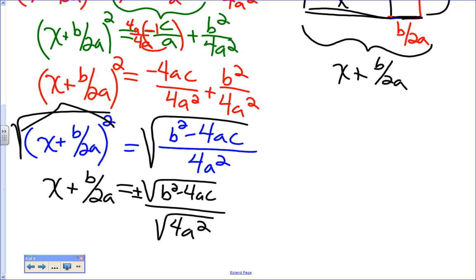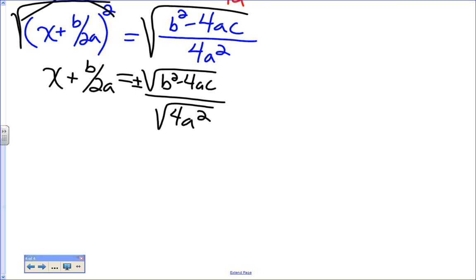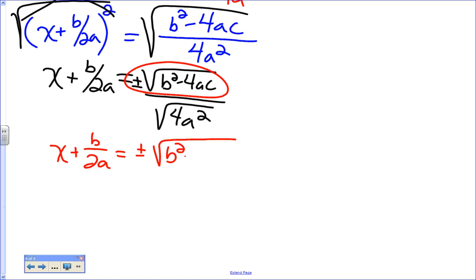And so we're going to get a different color. I'll just extend the page again. So what we have now is x plus b over 2a equals, really, I can't do much with that, because I don't know if it's something I can take the square root of or not. And so that's got to stay. But the bottom, I can take the square root of. I can take the square root of 4, that is 2. I can take the square root of a squared, which is a. Oh, there's the 2a. All right.